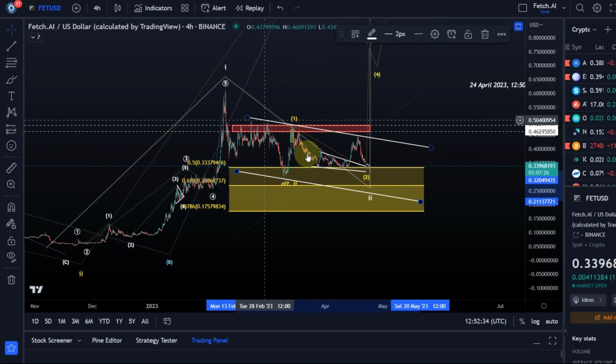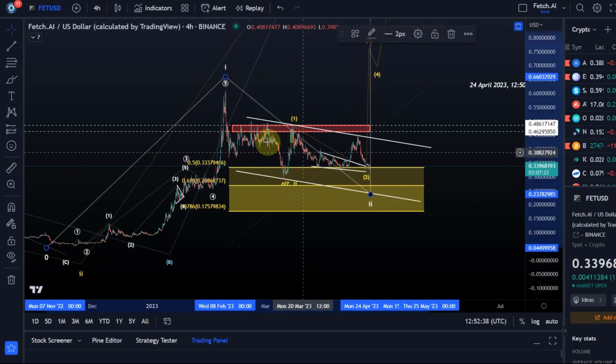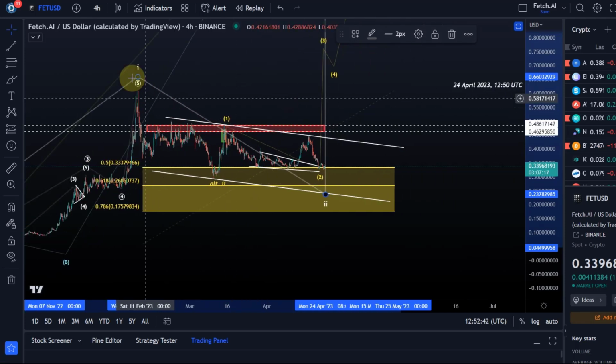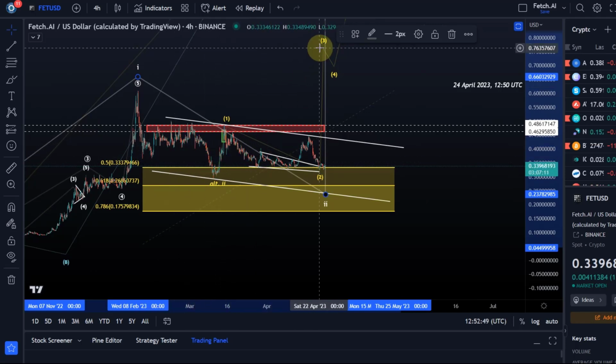I'm still watching here if this wave 2 is still ongoing. That's currently the primary idea, the primary scenario. Wave 1 was quite long, so I wouldn't rule out that this is becoming a bit more of a complex correction. That's actually how I have labeled it. Alternatively, in the yellow count, we have a 1-2.